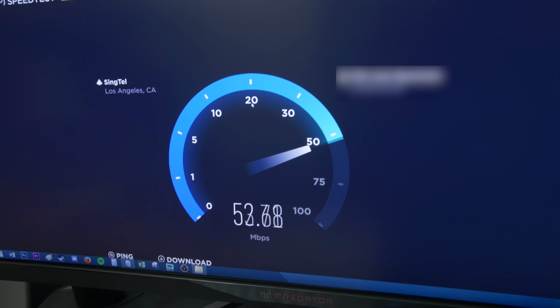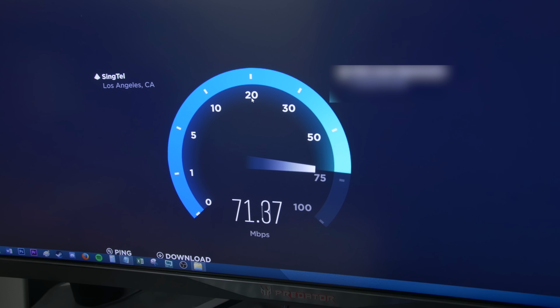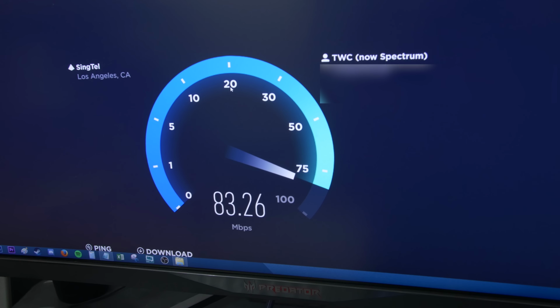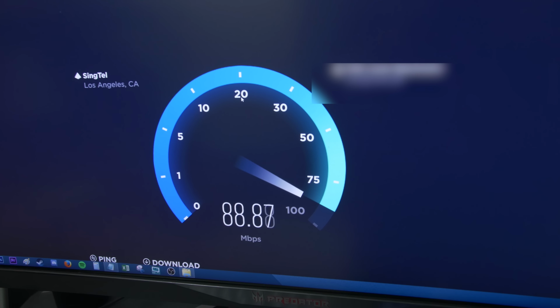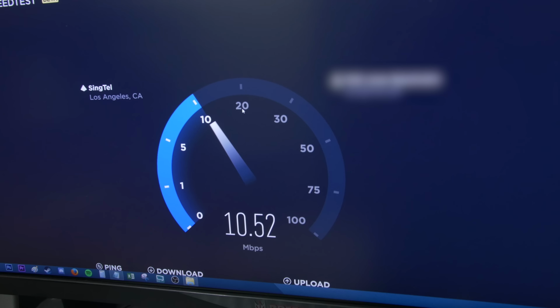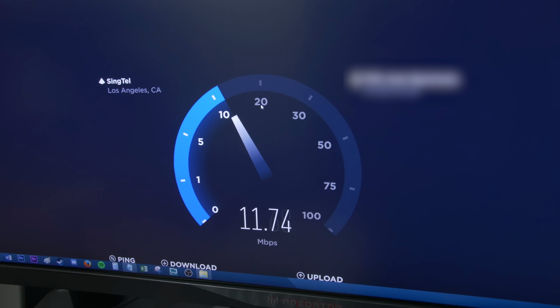But let's find out. Moment of truth. Okay. Come on. Pushing 50, pushing 60. Come on, 70. 75. Looks like we're beating our old score. We've beaten our old score. We've hit 80, 80, 83, 85, 88. Oh my God. Was that almost 90? I think I saw almost 90. And then upload speeds look pretty consistent here. Let's wait for it to finish.